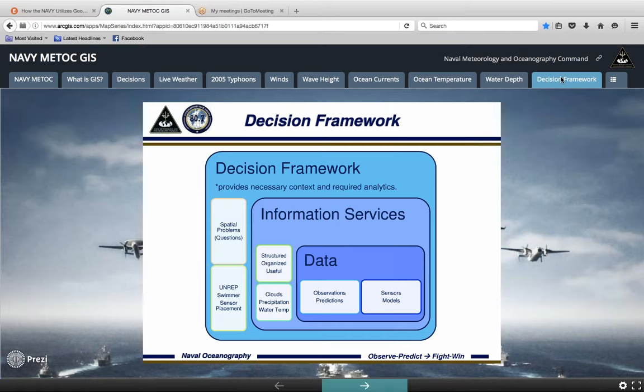So I've given some examples really quickly of some information layers. Not really specifically the data, but we've transformed that into information. Now I want to specifically mention this decision framework. It requires some of the data that Bill was talking about, those observations, the sensor telling you what temperature the water is, what the salinity is, what the wind speeds are. And then the models that run those environmental models that predict that variable forward in time, over 72 hours, 96 hours, 7 days. And so we get this concept of an information service, which is what I've been basically demonstrating for the last several slides. And the definition is that it's structured, organized, and useful.